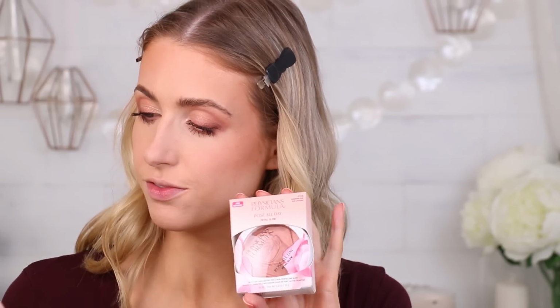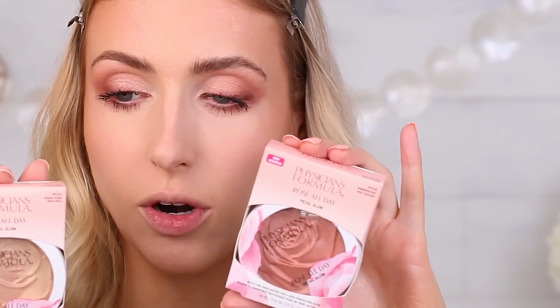And just kind of dust that on the temples a bit. Nothing too crazy, just a little glow. Pretty. Yeah, like it. And then I have a couple of new all over multi-use highlighters from Physicians Formula. These are their Rose All Day Petal Glow highlights, which are so cute. Look at the rose on the inside. Adorable. It kind of gives me the whole Milani blush vibes, you know, with the little floral design.